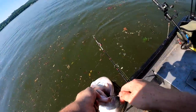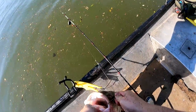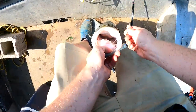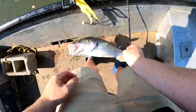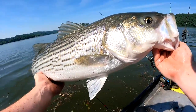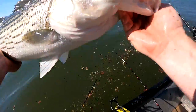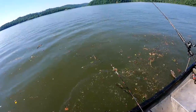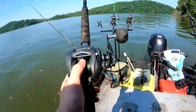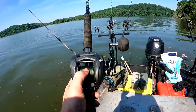Go. There's another one. Whoops. Striper number three. Look at that guy. Heck yeah. See ya. All right. We're gonna get another 15 minutes or so, and then we're gonna call it. And I'm running out of bait. Man, we've had a good time though.